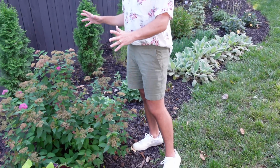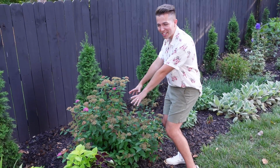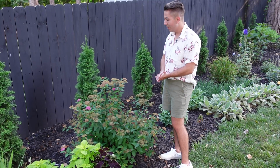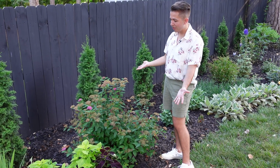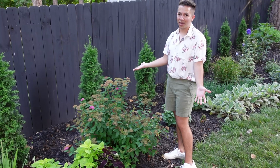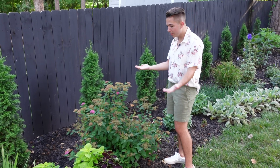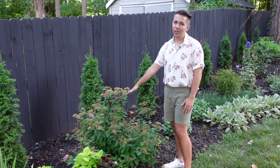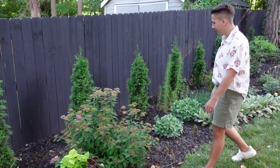And I cut this one back really, really harsh in the spring, probably to like an oversized basketball, and it put on all this growth in a few months, which is really great. And it bloomed for us still, so you don't have to worry about cutting off any blooms. This is a really great plant to add to your garden.